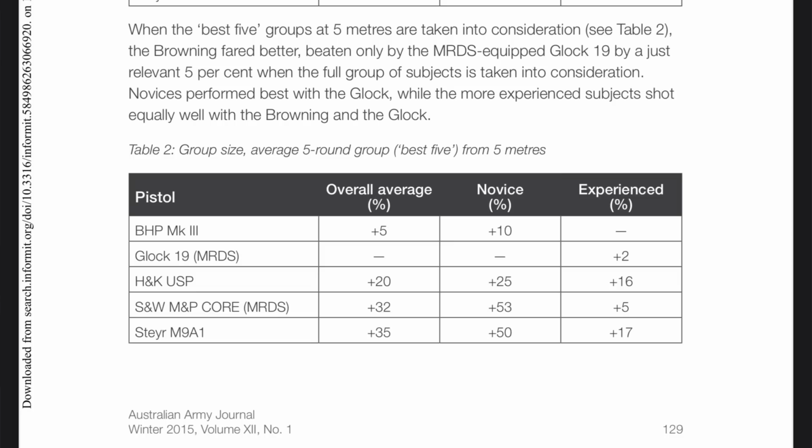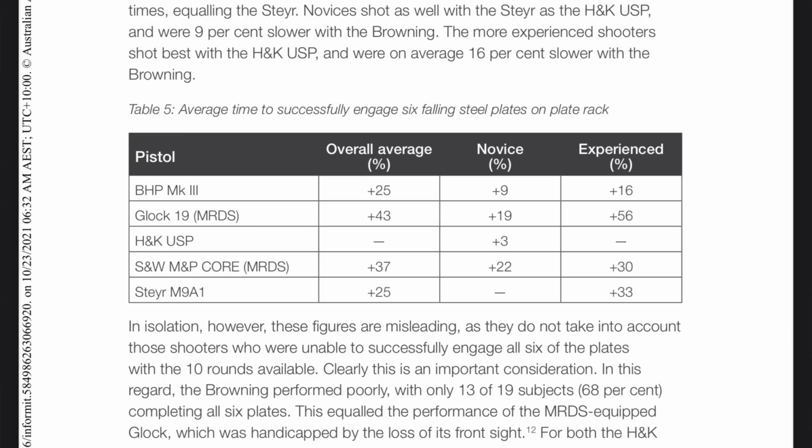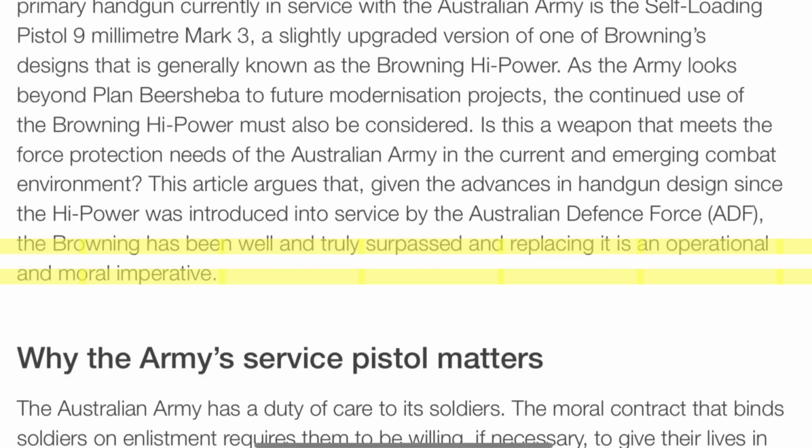Basically, the Hi-Power was first or second place in every category, and while it was 25% slower than the USP on a plate rack for speed testing, it was still tied for second place in the speed testing. Notwithstanding the fact that the Hi-Power was maybe the best performing pistol in these tests, depending on how you look at it, and definitely the best performer without a red dot, this journal article still took a big steamy dump on the Hi-Power, concluding that the Browning has been well and truly surpassed, and said that replacing it was a moral imperative. Like, holy shit, did these dudes just say that the government was immoral for using their pistol that aced their own fucking tests?